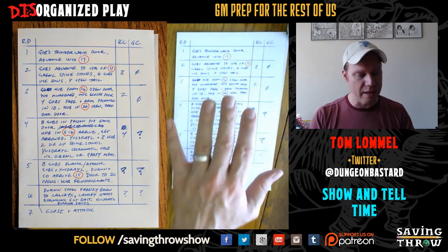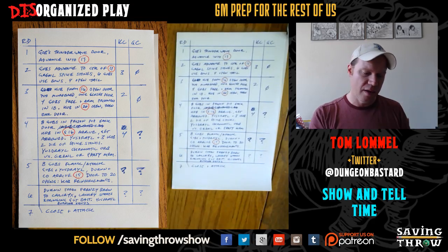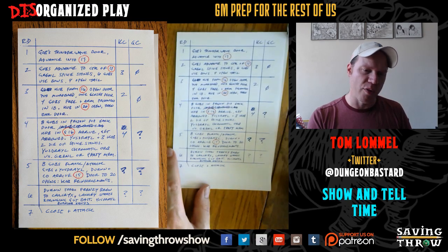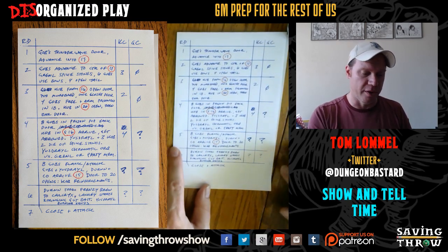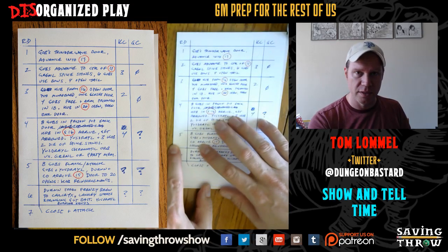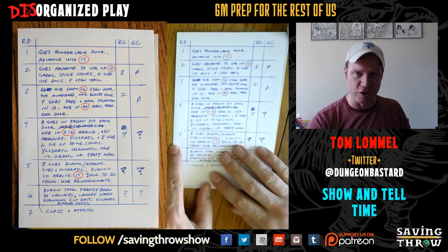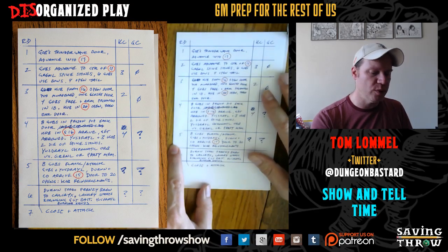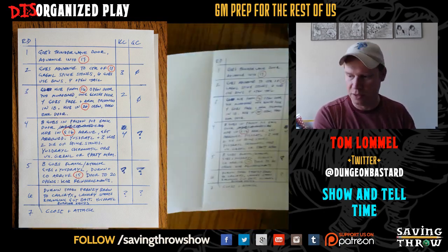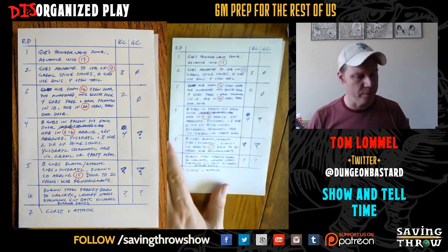This was more for the benefit of knowing where the players came in versus knowing how the goblins were going to respond to the players. So this is really the combat of the goblins fighting the kobolds. It does not take into account any actions by the party, okay? But this was a very helpful thing. This is just a blank piece of paper, there's nothing else on here. I just like to have it in this kind of format, right?